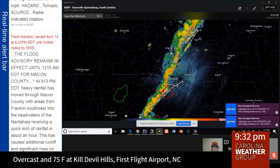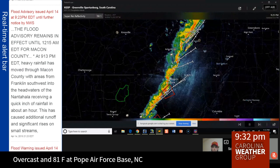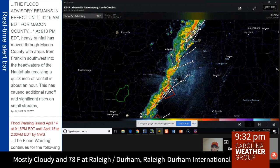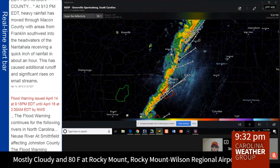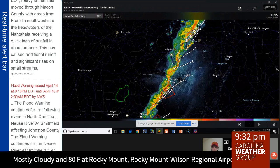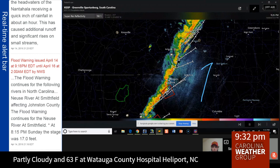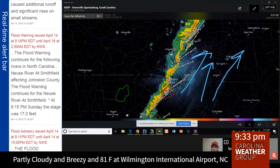But if you live in the Piedmont, in the Midlands of South Carolina, we still have got to watch this front move through the area. Hope is that once we get later on into the evening, we start to lose some of those dynamics. But I will say the winds are still gusty. Ahead of this front, you're still getting south winds, and that is producing some wind.